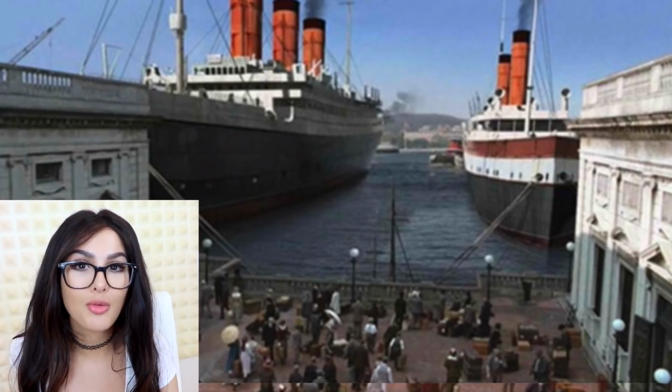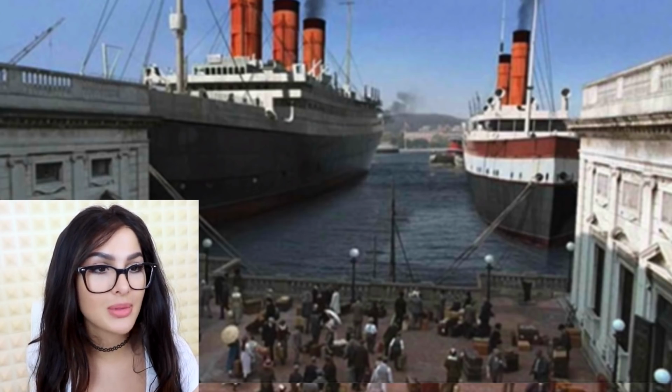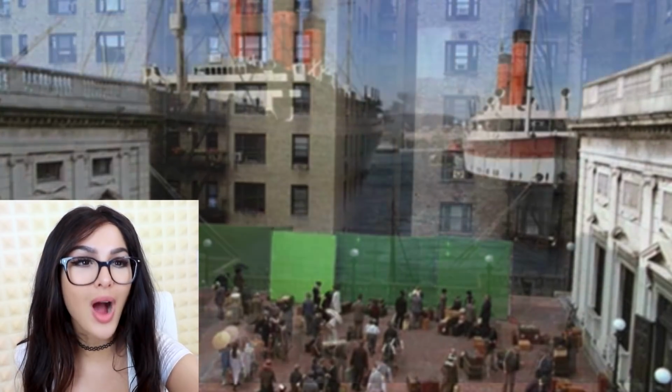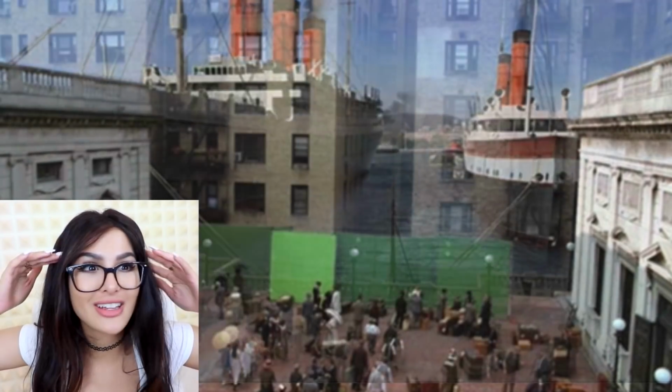So this scene is from Boardwalk Empire. We got these ginormous Titanic looking ships. How did they do this scene though? They just put up some green screens. There's not even a real ocean. This is wild. They didn't even do a whole wall of it. I'm just looking at this, shooketh. You sneaky. So many things that you watch in movies and you'd never guess are not actually real.